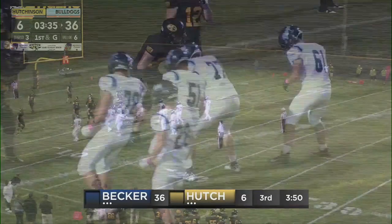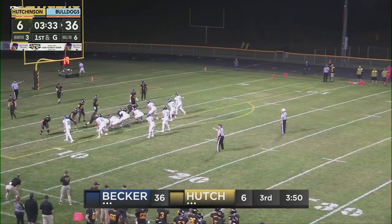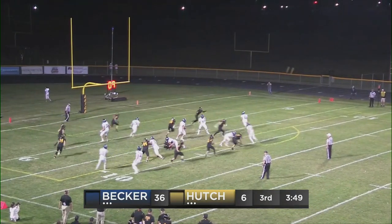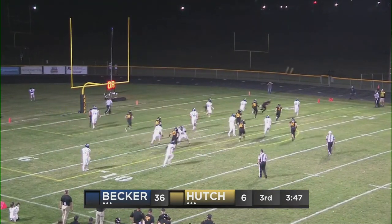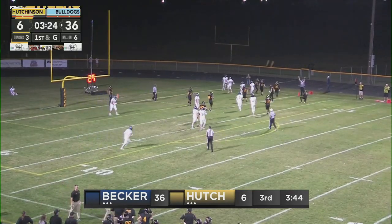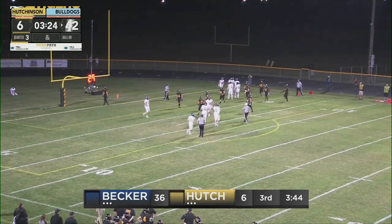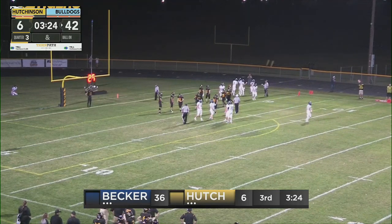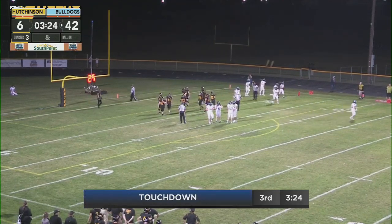You can move Brown. With all due respect to Brown, he can chuck it as well, but you can put Brown maybe somewhere else. And here's a little pop pass, and Reckelberg trying to get the corner, racing to the pylon, runs away from a tackler and into the end zone. Touchdown, Becker. This one from Carter Reckelberg, 6 yards away, and another one for Becker. It's now 42-6.